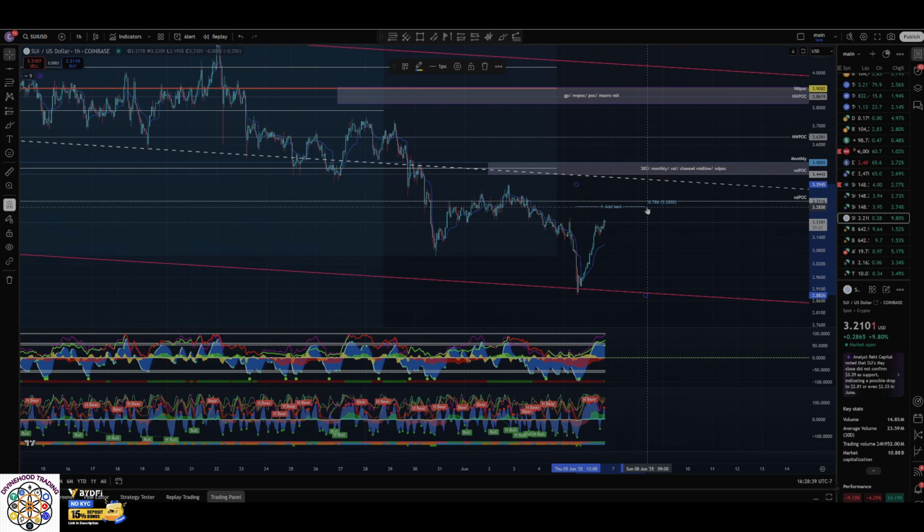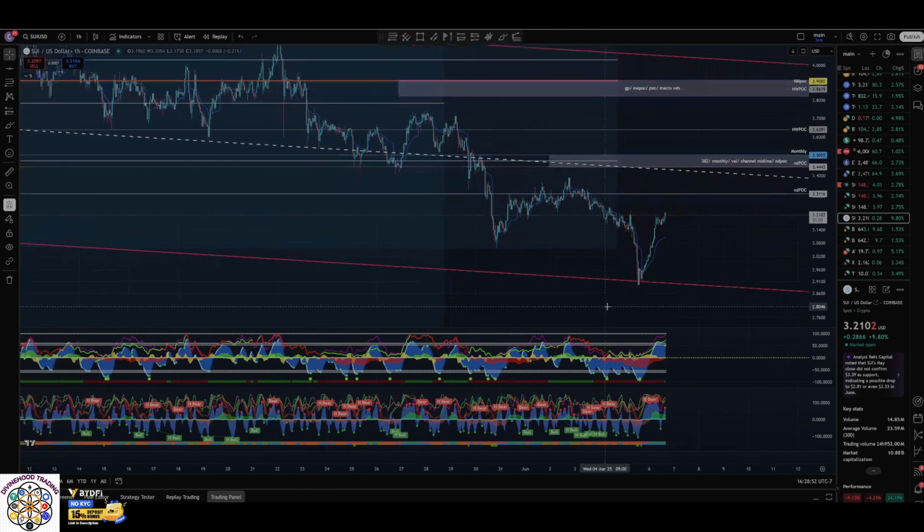But really, I'm looking for a push up to the purple box here where you can see we would see an SFP of the highs into that purple box and then see another continuation. Money flow on the hourly chart looks very good on SUI. We are getting a nice push up here on SUI.